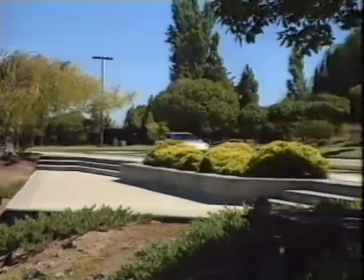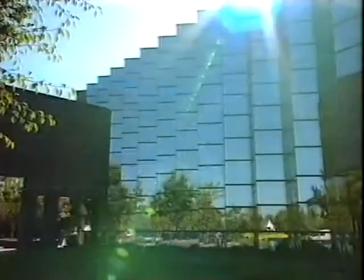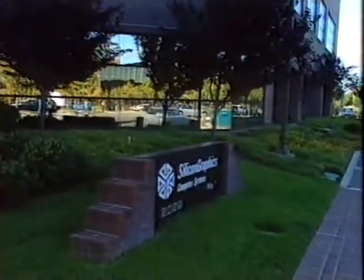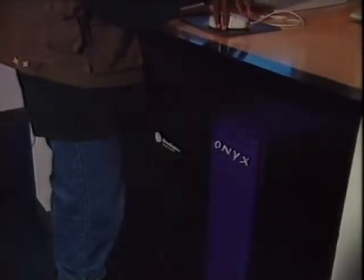Further down the valley in Mountain View, the giant hardware company Silicon Graphics is developing the new Nintendo Hopeware, the Ultra 64. The arcade version will be released next June, with the home version to follow in October, priced around $250. The games are being developed on these expensive supercomputers known as reality engines.